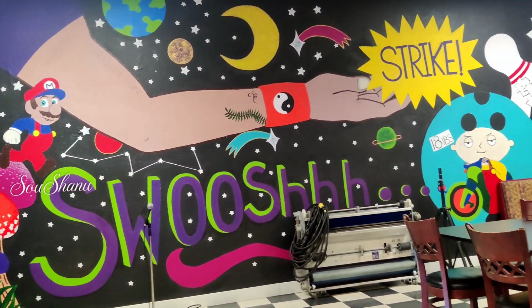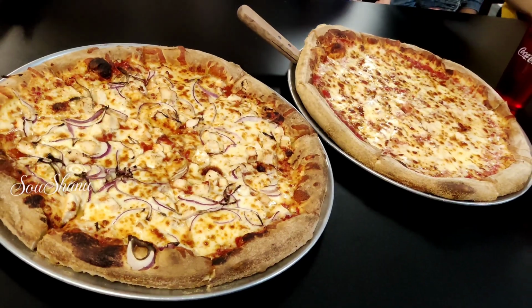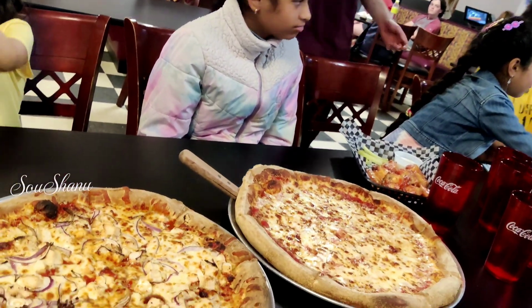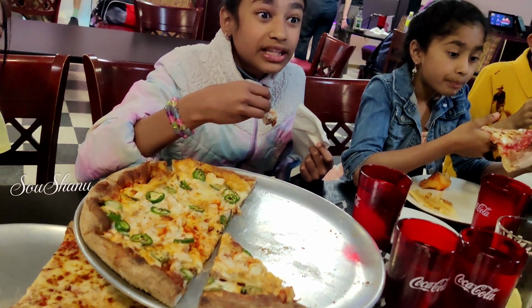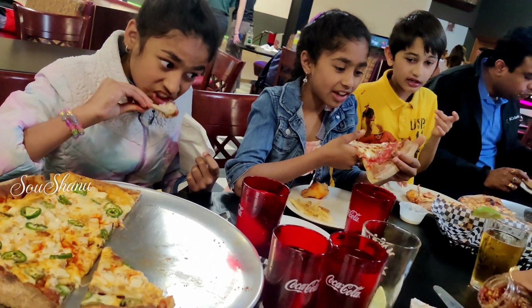We had ordered some huge pizzas and barbecue wings and drumsticks. As you can see, the pizzas look so big. We were so hungry that we finished the pizzas before we got the other orders. We are done with our lunch. Now let's go to our next destination.